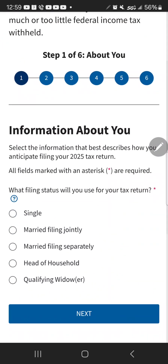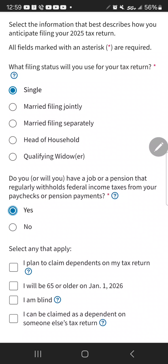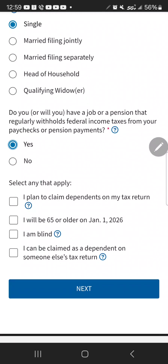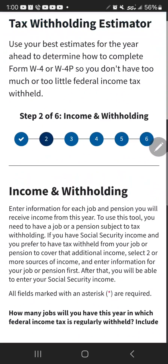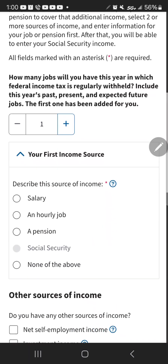Once you get here, you fill it out according to your situation. This person is single. They do have a job that they plan to have taxes being withheld from, and they will not be doing any of the things listed below, claiming dependents, and they don't meet the description of the other items. So I hit next, income and withholding. They have just one job, and that one job is already factored in there.